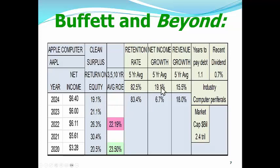So therefore, Apple continues to see growth out there, and the retention rate means it's putting money back into itself in order to grow. Now here's the net income growth over 5 years and the revenue growth over 5 years, which we showed on the chart. Nice numbers, folks, way above average. Years to pay debt. This is Buffett's rule of thumb. What Buffett says, if a company takes all the money it's making and puts it back into itself in order to pay off the debt, how many years will it take to pay off the debt? He wants 5 years or less. We want 3 years or less. Apple, if it has to pay off its debt, could do it in 1 year with its earnings.